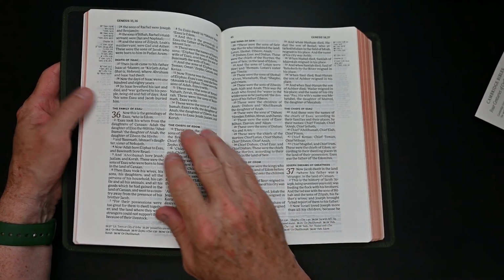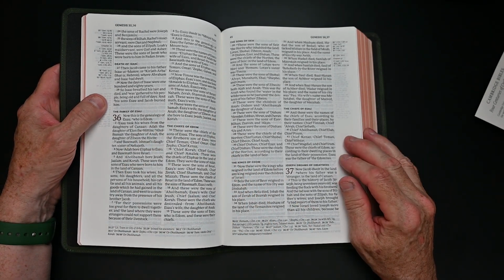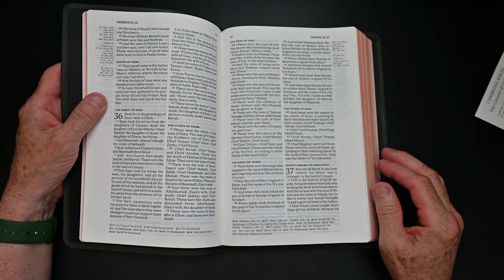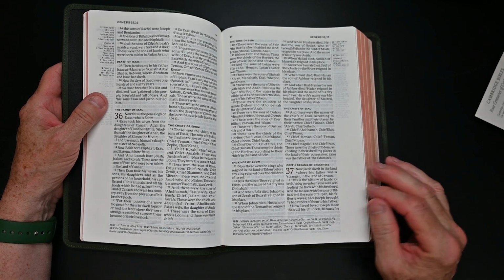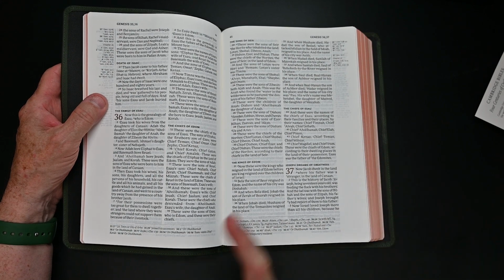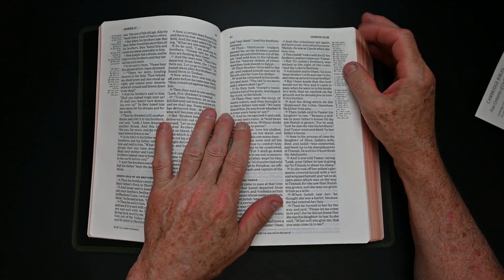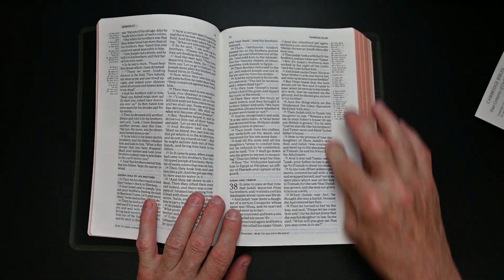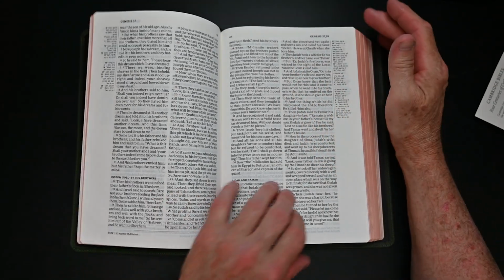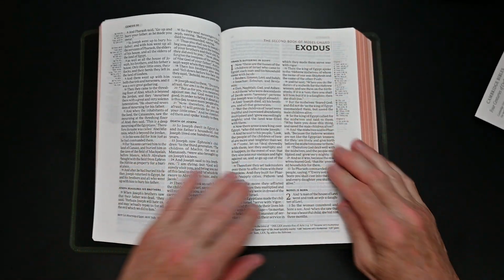And subtitles, the New King James Version, famous for excellent subtitles. They really pop and make the Bible much more readable. And I really like that about the New King James and the way they formatted and laid it out. And you'll find that in all the New King James Bibles. And it's one of my favorite translations. And other than the King James for memorization and being memorable, it's right up there for sure.